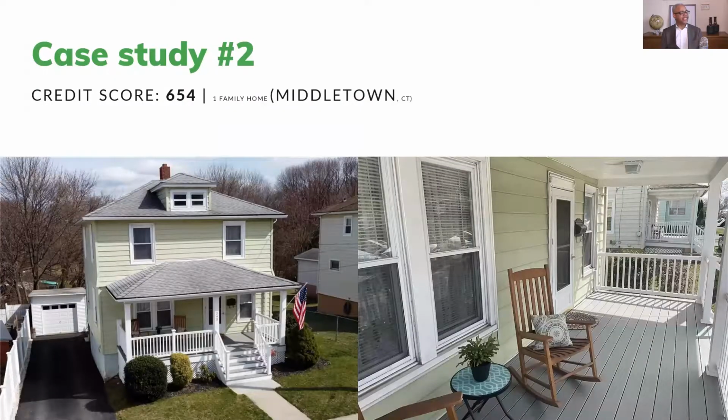This here is case study number 2. This one is in Middletown, New York. This person's credit score is 654, one family house. At this house, we didn't actually sell. We sold one very similar to it, so we just used this one as an example, just for transparency. But we do a lot of these houses.